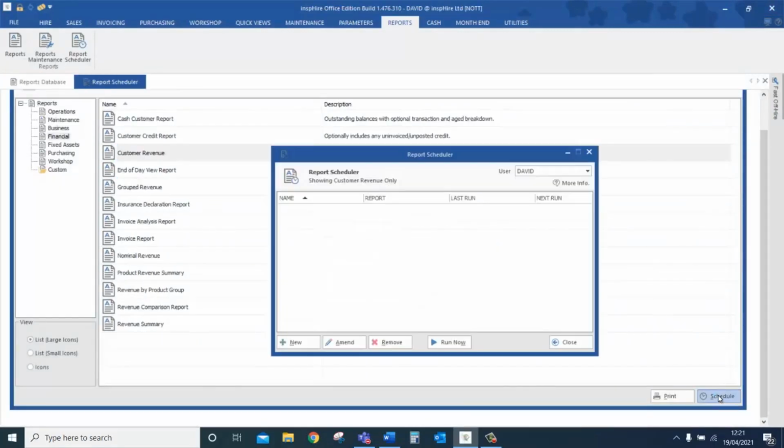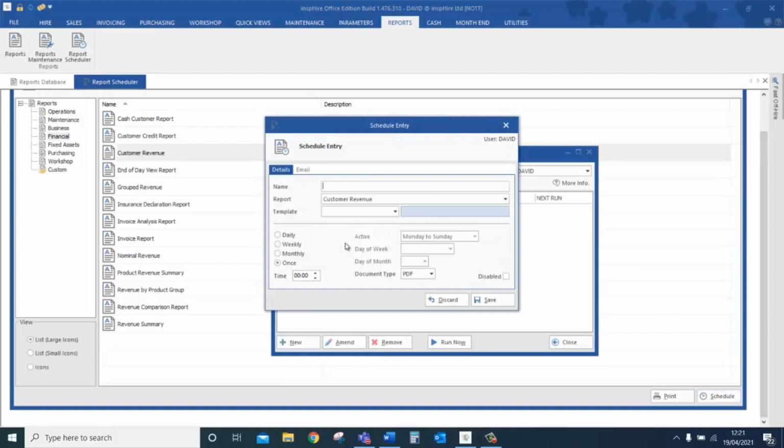So if maybe at the end of each month, or the beginning of each new month, for the previous month, I want that, I could go in and say, okay, how often do I want an email to be sent to maybe the board of directors? I could say, okay, I want it monthly. What day of the month? We might say, you know, the 2nd.